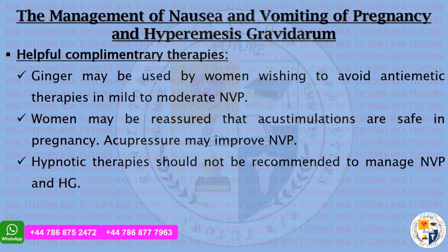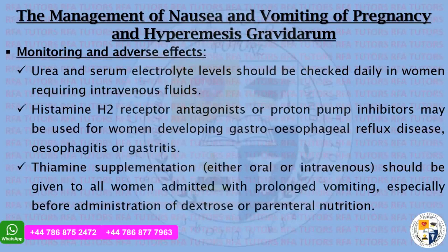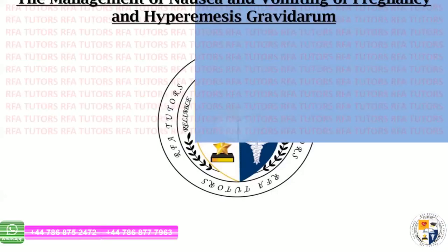Ginger may be used by women wishing to avoid antiemetic therapies in mild to moderate nausea and vomiting of pregnancy. Women may be reassured that acustimulation is safe in pregnancy, and acupressure may improve the nausea and vomiting of pregnancy. Urea and serum electrolyte levels should be checked daily in women requiring intravenous fluids. Histamine receptor antagonists or proton pump inhibitors may be used for women developing gastroesophageal reflux disease, esophagitis, or gastritis. Thiamine supplementation should be given to all women admitted with prolonged vomiting, especially before administration of dextrose or parenteral nutrition.